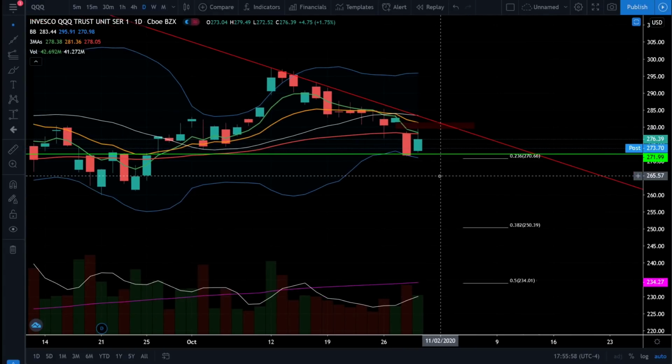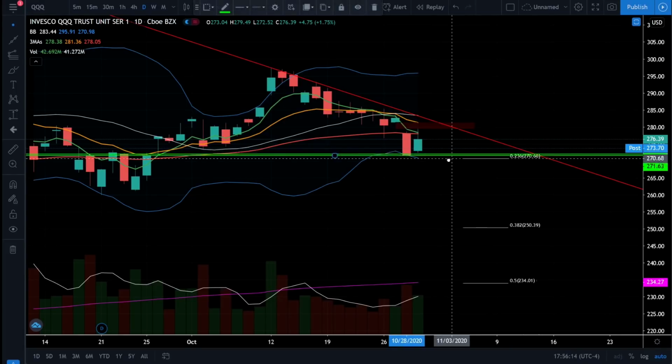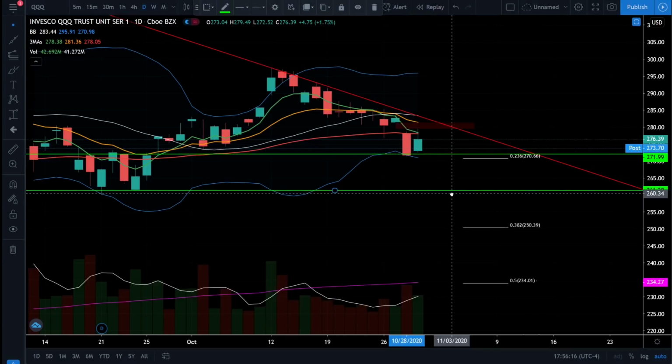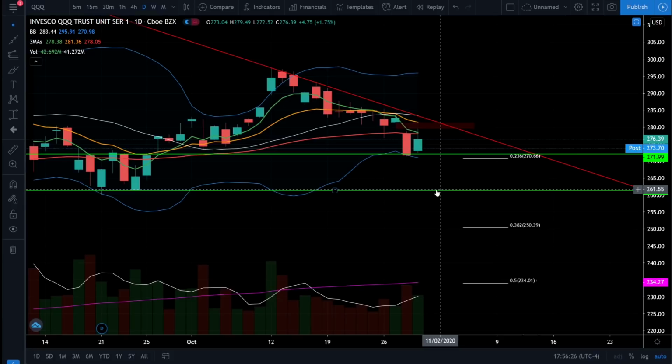Now, as far as support levels go on the QQQ ETF, we also drew in the Fibonacci retracement level of 0.236 at $270. And we have the previous support level, which was the previous gap closure at $272. Now, if we go to critical support levels, it would be our previous low down here at $260. So if we start closing below 272 and 270, our critical support level on the QQQ's ETF is going to be $261. And if we start closing below there, the bears are definitely going to start taking over this market and we could see much lower prices.